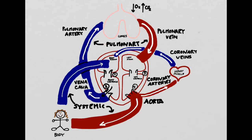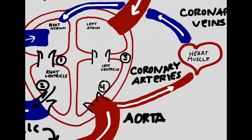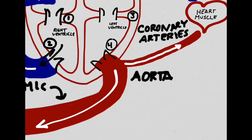Once the blood has been oxygenated, it can move back into the pulmonary vein and then go into the left atrium, the left ventricle, and the aorta in order to make sure that all parts of the body and the heart muscle are fully oxygenated.